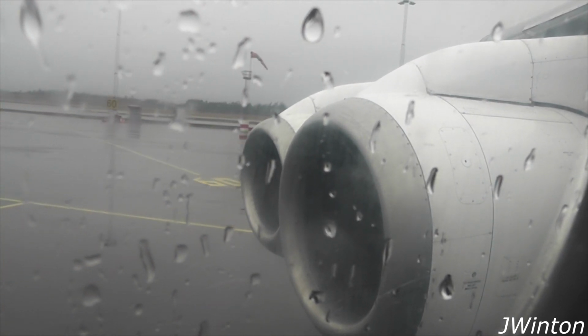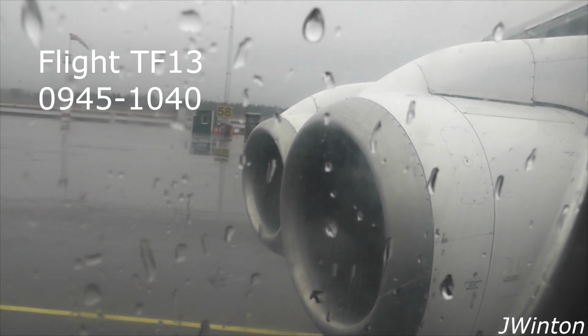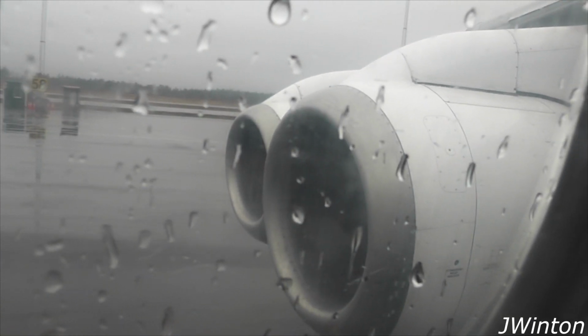Ladies and gentlemen, before takeoff, we'll dim the cabin lights. If you wish to call the crew, use the call button on the panel above you.